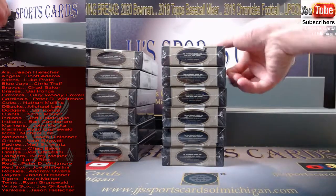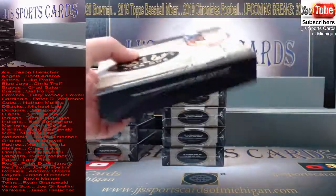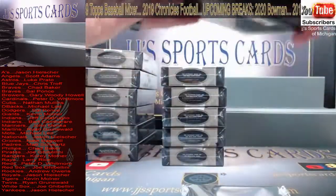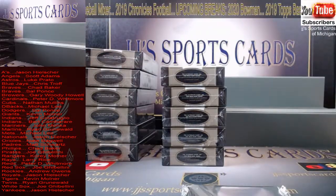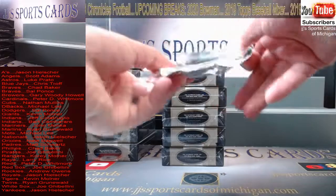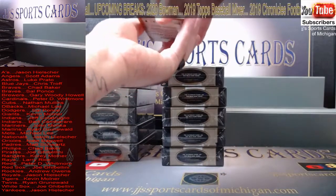Yes, it is. So here we go, guys. Good luck. These cards are pretty cool looking this year. So Chad, you got Braves. Let's see what we can do, guys. Good luck all. Jason H, if this case is anything like the last one, there was a ton of Yankee cards. A ton of Yankee cards. All right, here we go.